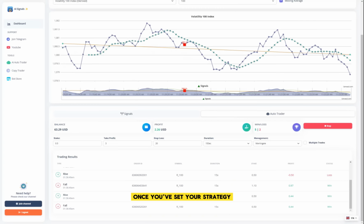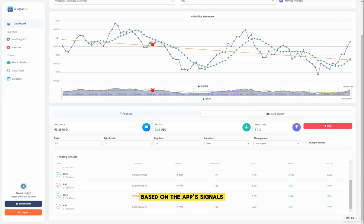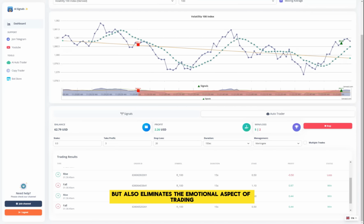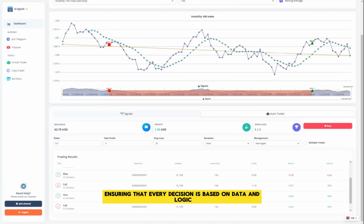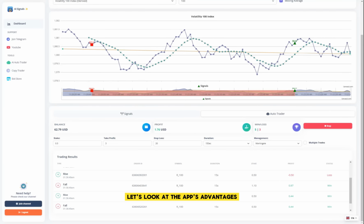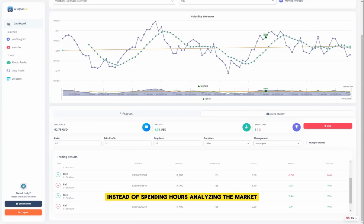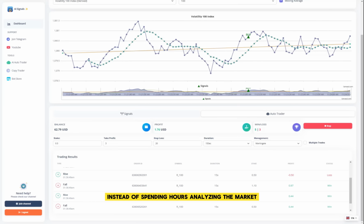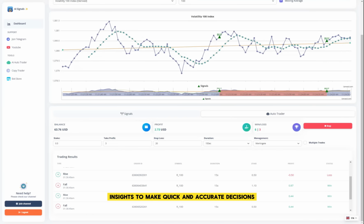Once you've set your strategy, the Auto Trader executes trades automatically based on the app's signals. This not only saves time, but also eliminates the emotional aspect of trading, ensuring that every decision is based on data and logic. Let's look at the app's advantages. First, it's incredibly efficient. Instead of spending hours analyzing the market, you can rely on the app's real-time insights to make quick and accurate decisions.